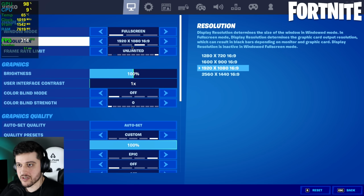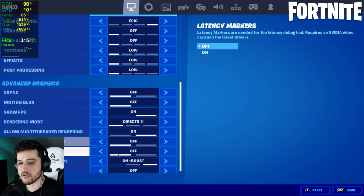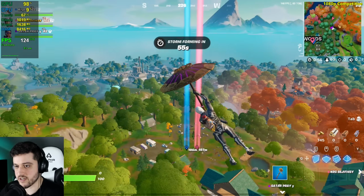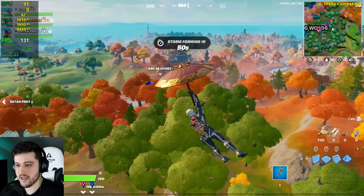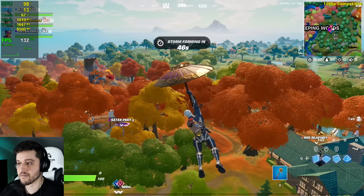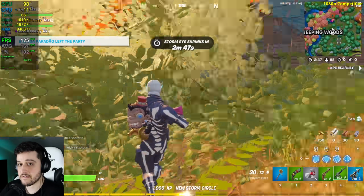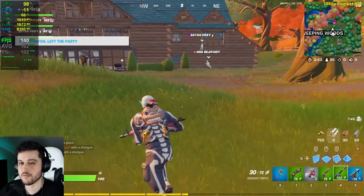We're playing Fortnite right now at 1080p resolution using competitive settings, but not with the performance mode. We're in DirectX 11. All right, as always, we're dropping in the Whipping Woods, which is very intensive compared to other areas for the GPU to render. And yeah, 130 is looking at the entire Whipping Woods. That's really damn good. I don't even think that you need to play with performance mode, because this is very, very smooth. Look at that. Even inside of bushes, 120 frames per second.